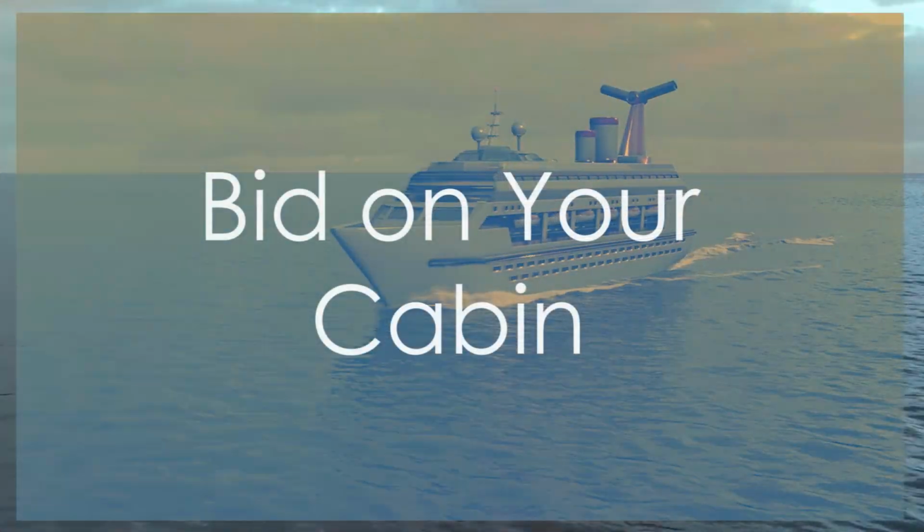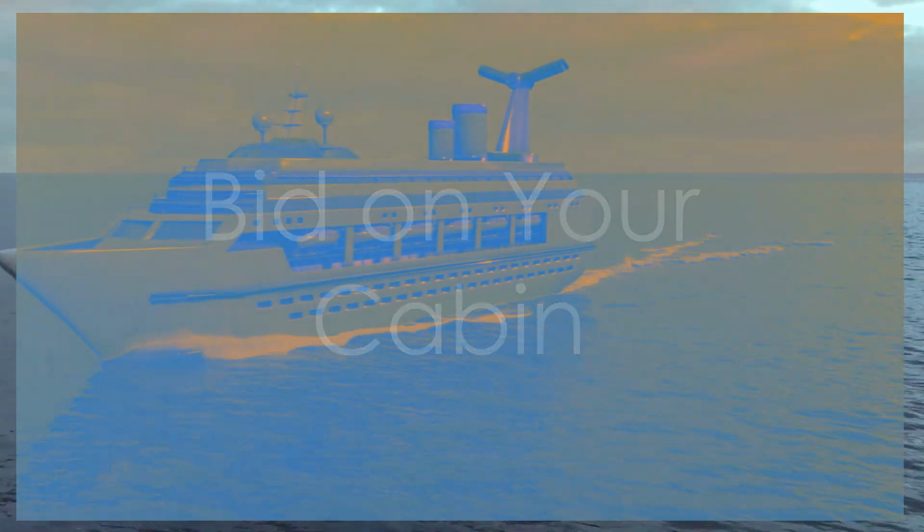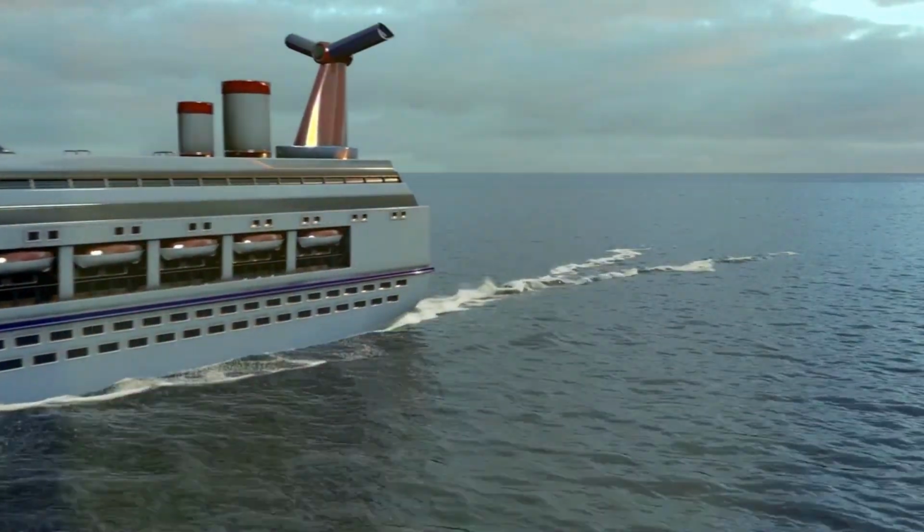Bid on your cabin. Many cruise lines offer a bid for an upgrade system, where passengers can place a bid on better cabins that are unsold as the sailing date approaches.